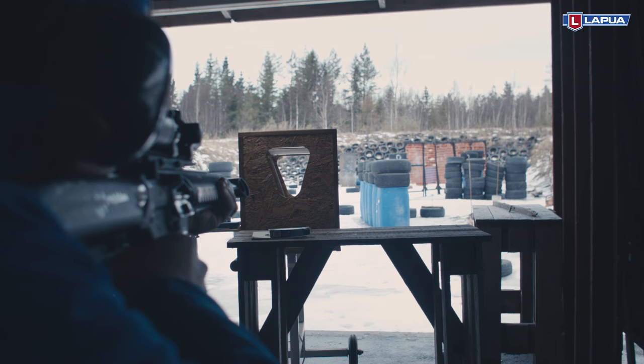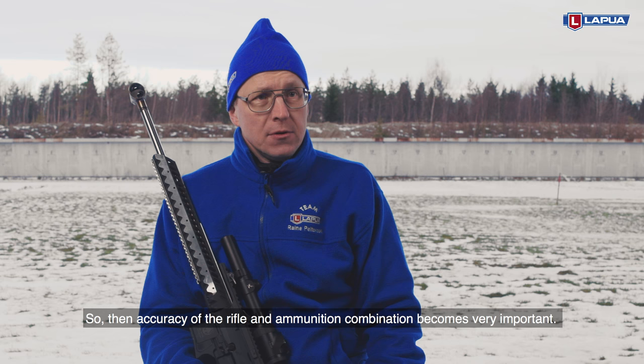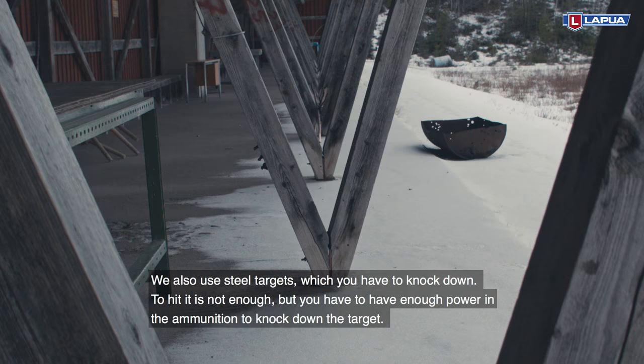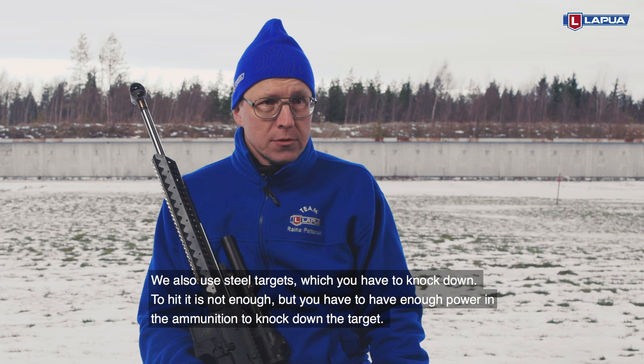In rifle practical shooting, which is my favorite game out of three disciplines, we can have targets up to 300 meters or even beyond. So then accuracy of the rifle and ammunition combination becomes very important. We also use steel targets, which you have to knock down. To hit it is not enough, but you have to have enough power in the ammunition to knock down the target. And then ammunition, of course, is very important.